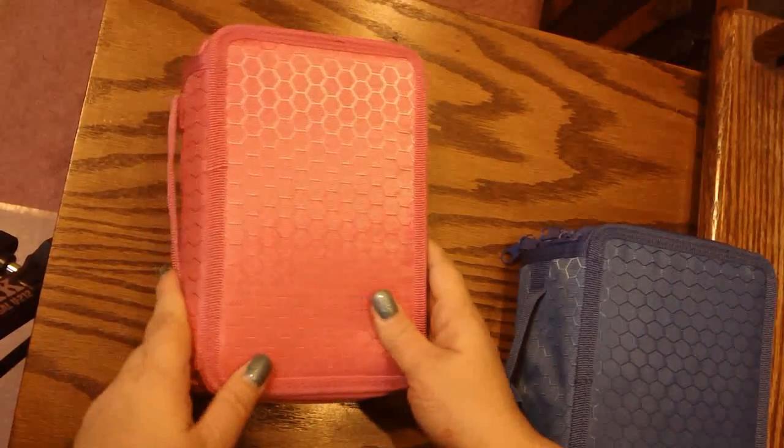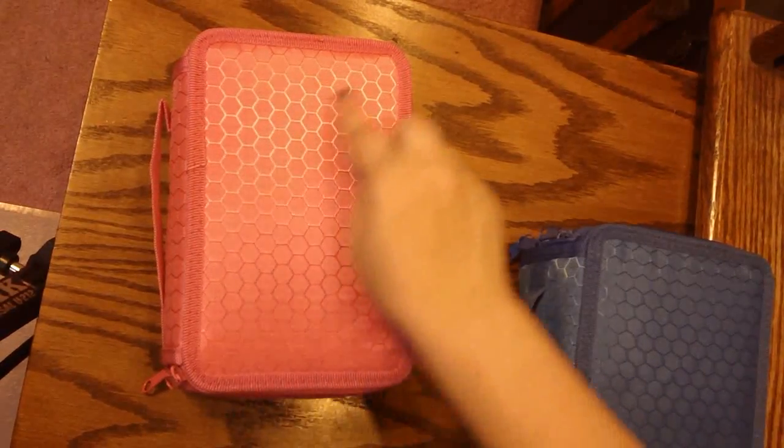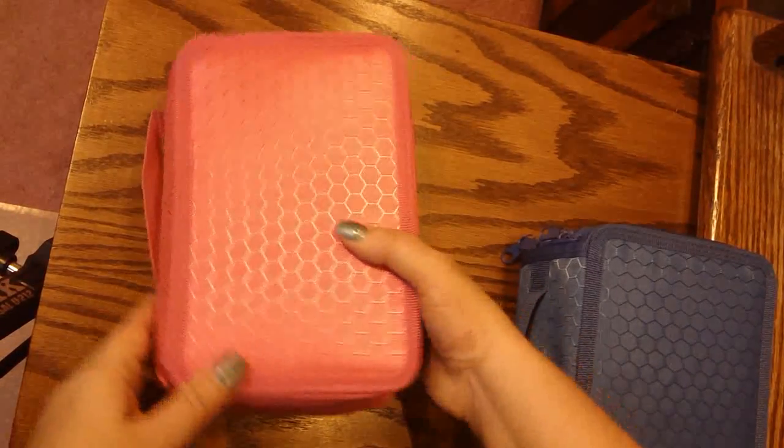As you can see, it's the same thing. These cases are all from Youshares, and you can kind of tell it's got this little design on the front of it. It's very pretty. And this also holds 72 pencils. It's got a little strap on here that you can hold it by. Can you guys see that? It's got a little strap there that you can hold it by.